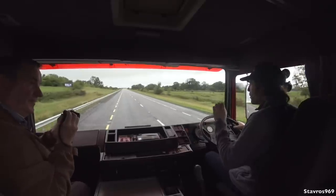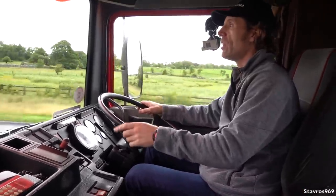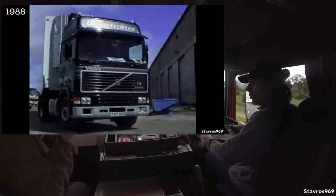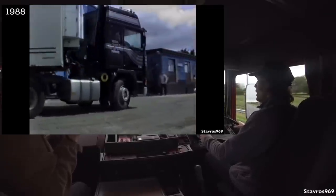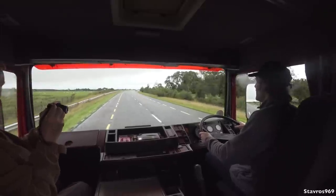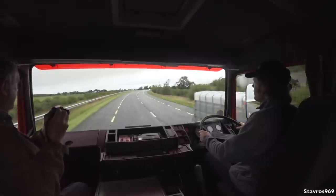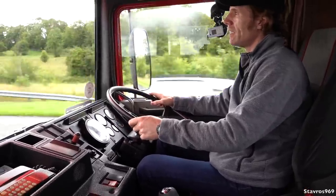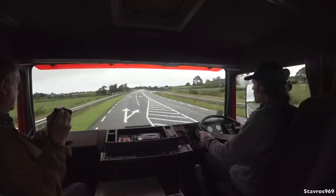An F16 from 1988, left-hand drive, 470 horsepower, sold recently for 80,000 euro. Oh. Have you the buyer's number? I mean, that's huge money, isn't it? Huge money for an F16 470. So all of these trucks, they are collectible. But that F16 was in mint condition for that money. Oh, yeah. Absolutely mint.